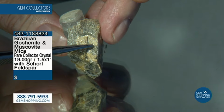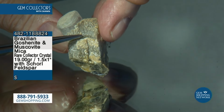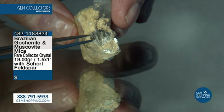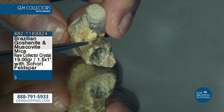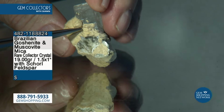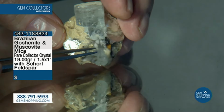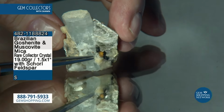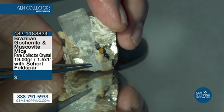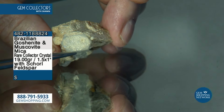And phyllo meaning leaf, leaf-like, because look at those layers that muscovite is known to form in. A really nice representation of muscovite. And then you have also feldspar crystals. Look at these feldspar crystals. So this is a one-stop pegmatite specimen, because you have your major minerals that form often and are associated with a beryl crystal.